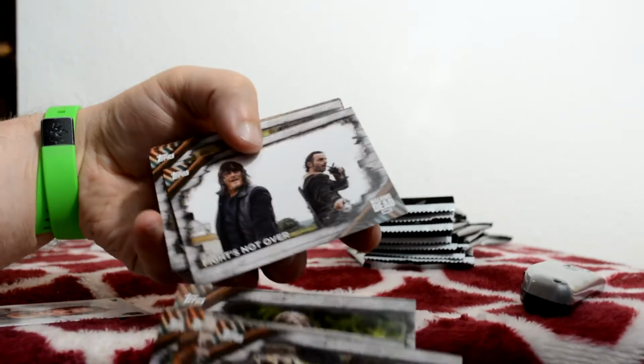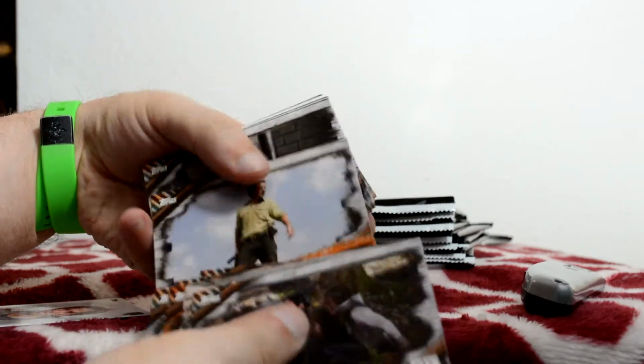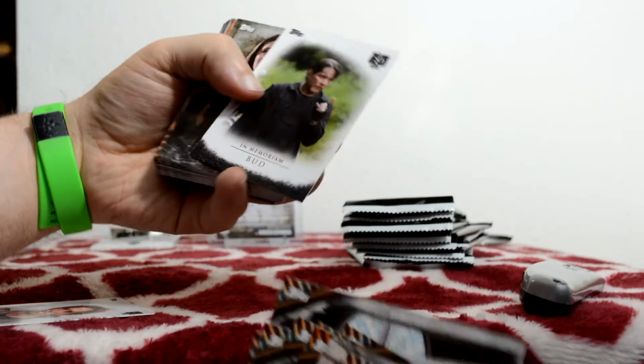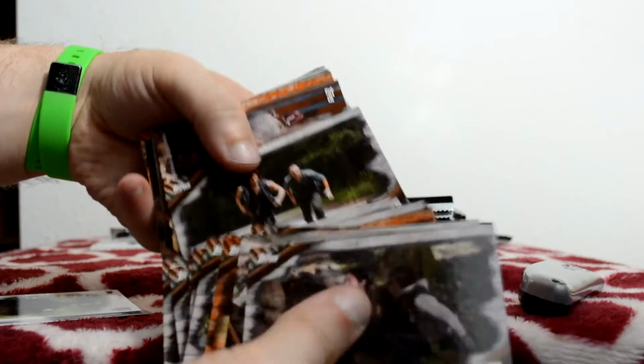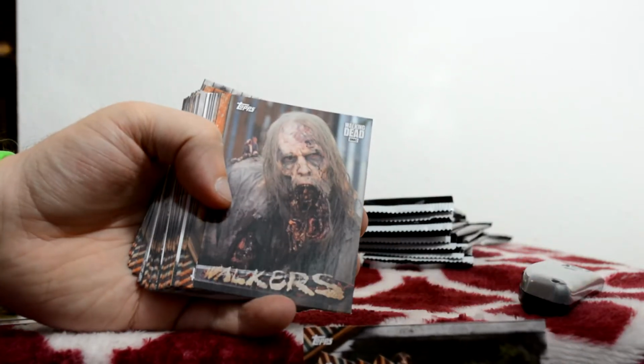Who's Negan? Hilltop. Bud. Craziest idea. Wow, that is nasty looking, or cool looking, depending on how you look at that.